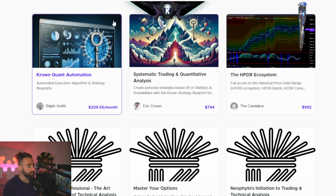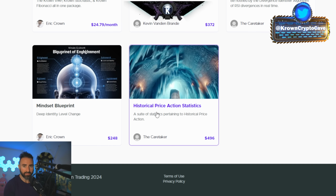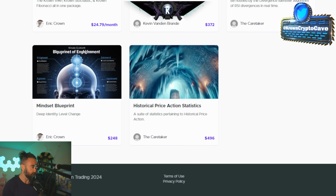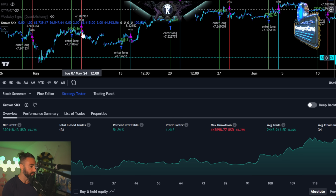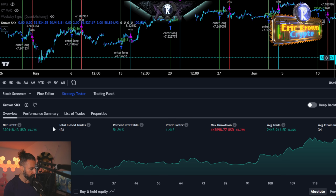The tools that we're going to be using are the Crown Quant automation tool right here, and of course the historical price action statistics indicator right here, which actually recently came out, which gives you a full breakdown of daily statistics. So these are the results for actually the past couple of years in the equity curve.